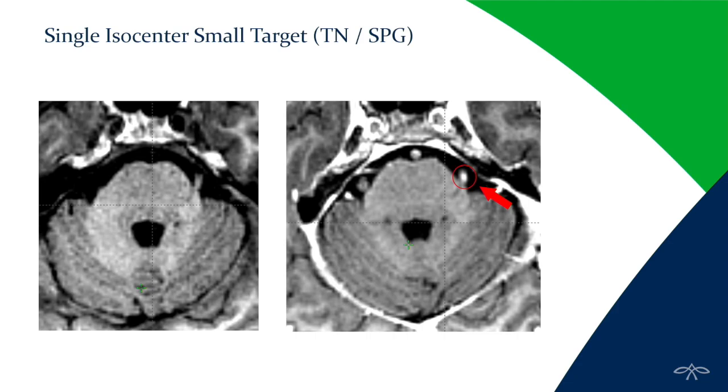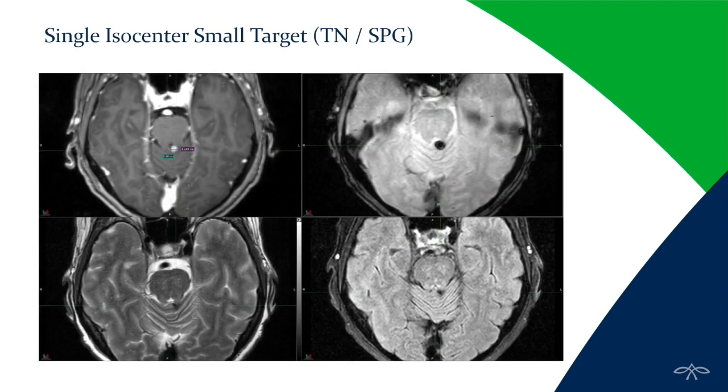So not bad for the patient. They're in an open face mask, but they are experiencing pain, so we're trying to limit the amount of time that they're in the mask. This is not a trigeminal neuralgia patient, but this is a 4 millimeter pontine met.